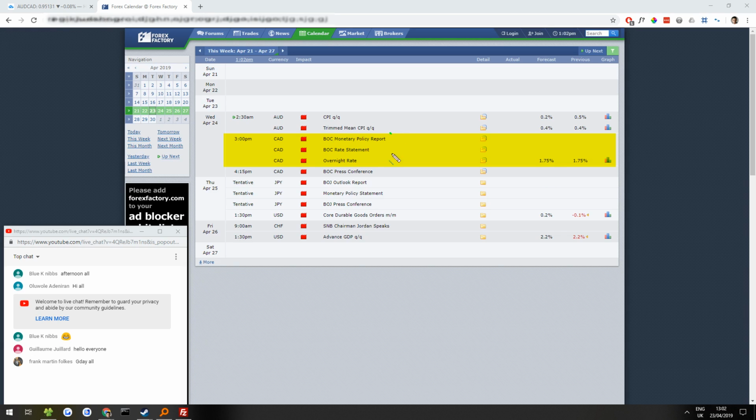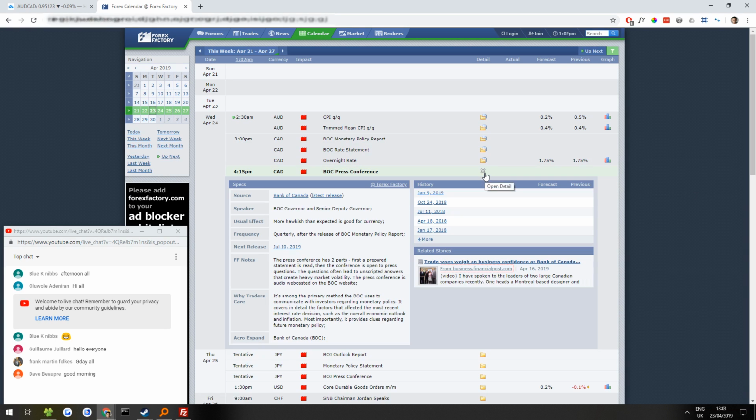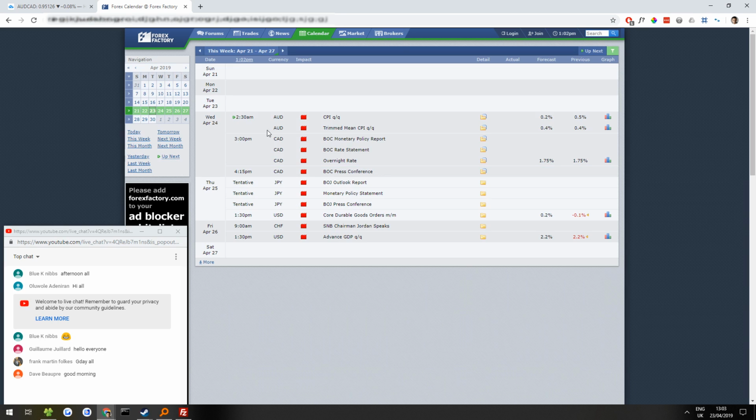So for non-members, just keep in mind that we have these CAD reports tomorrow, and they could definitely have a big impact on the Canadian dollar. So watch out for those. They're ranging between 3 p.m. to about, I would say, 5:15 p.m. UK time. So that includes the press conference, which could be a big mover. So watch out for CAD tomorrow.